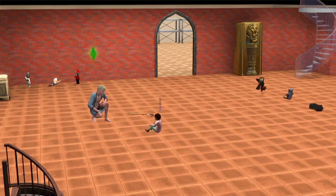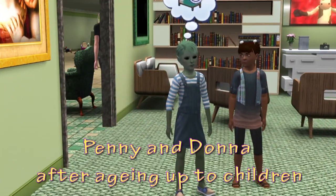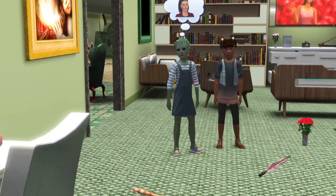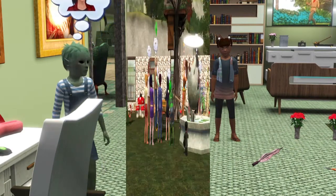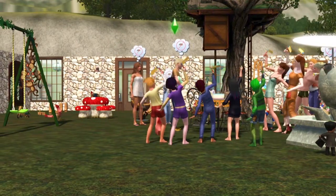I don't seem to have any video of little Penny as a toddler. She wasn't a toddler for very long, but I do have a little bit of the 2 of them together when they've aged up to child. That is Penny and Donna. And Craig has his baby son in France. He got abducted in France and had his son there.